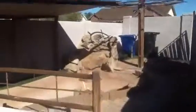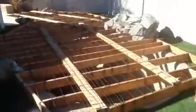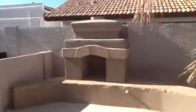Back here in the corner, we have a little water feature, a little waterfall, a little sitting area. And it comes over here to the Pebble Tech pool. It's covered right now for safety reasons. And then your back patio. And that's about it.